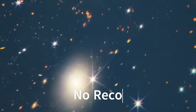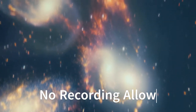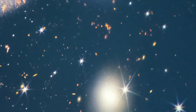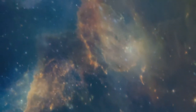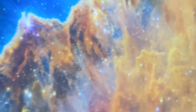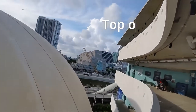This composite image of Stephan's Quintet using data from two different instruments, together they reveal huge areas of star formation and even show two galaxies colliding in the center of the image. This landscape of mountains and valleys speckled with glittering stars is actually the edge of a nearby young star-forming region.